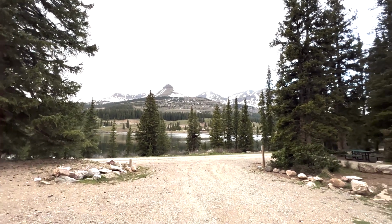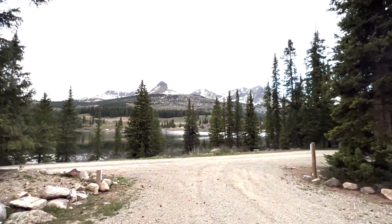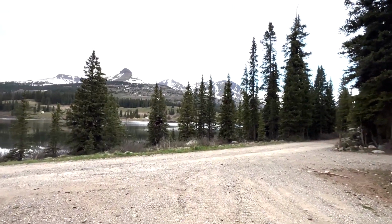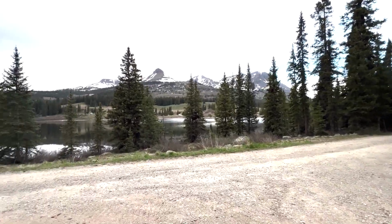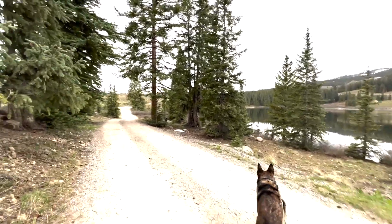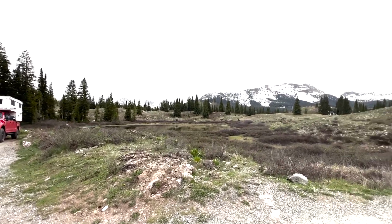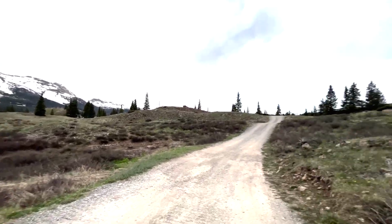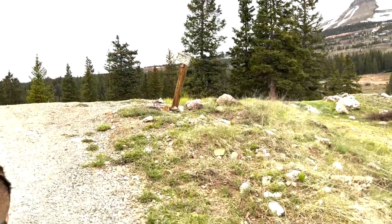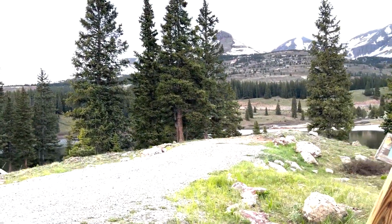Cool thing is the other side of the lake gets a different mountain view. So it doesn't really matter what camp spot you have. You're going to have some sort of view once you head out for a little walk. Just depends on what peak. 25 right there. Great spot. Lake's right there. More of your premium spots up here.